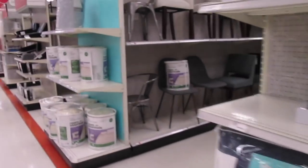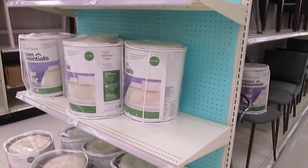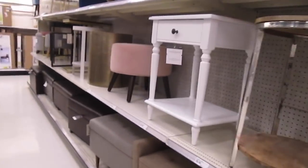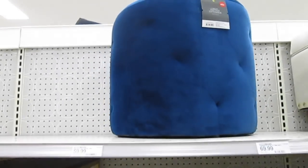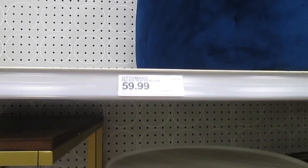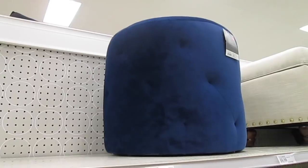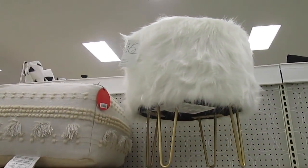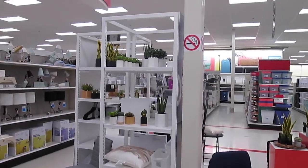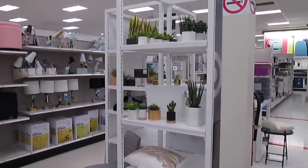All right, so let's see what they have. The loft is navy blue and white. It's a cute table. This is a gorgeous ottoman for $60. Oh my gosh, that's beautiful. I like this too. I might mix metals in there because right now I have silver. It's a lot of silver. That's cute.